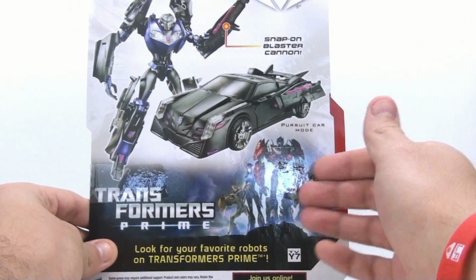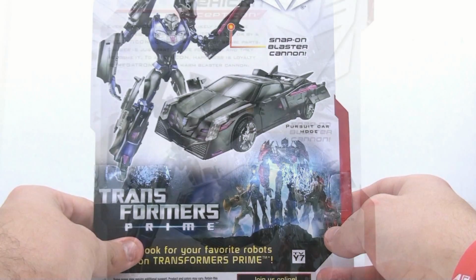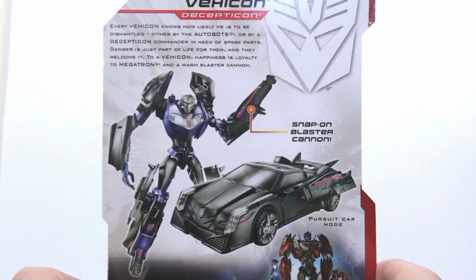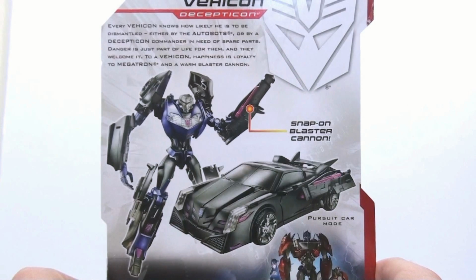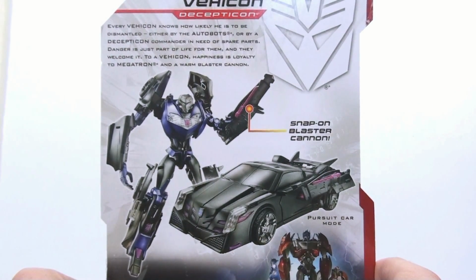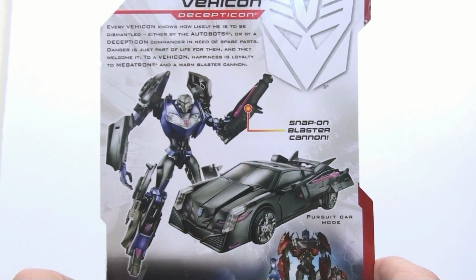But you see other characters in Transformers Prime. You got the really cool pursuit car mode. Angling up a little bit, you see his really cool robot mode, and it says that every Vehicon knows how likely he is to be dismantled, either by the Autobots or by the Decepticon commander in need of spare parts. Danger is just part of life for him, and they welcome it. To a Vehicon, happiness is loyalty to Megatron and a warm blaster cannon.